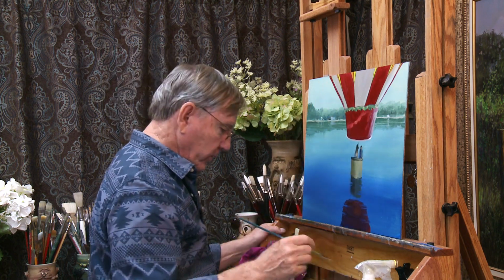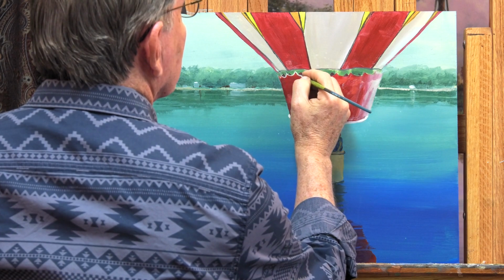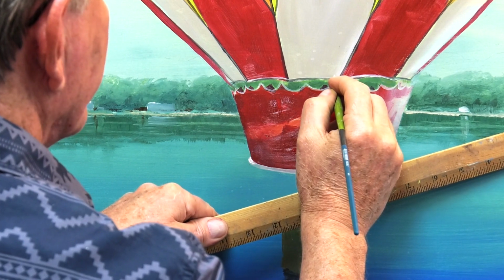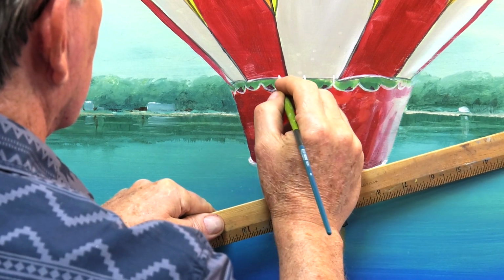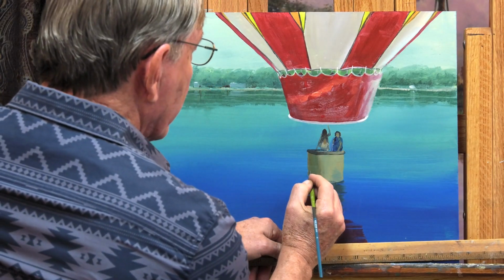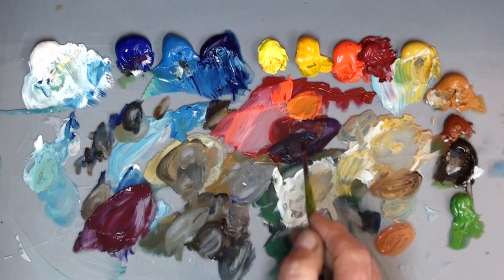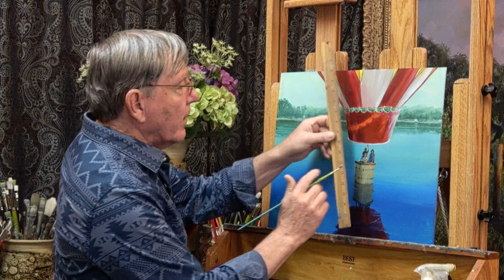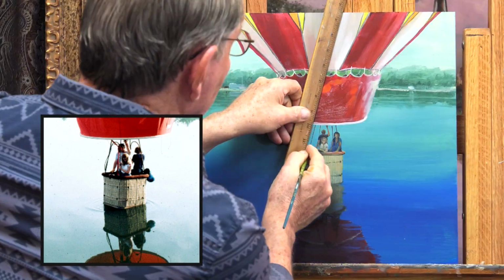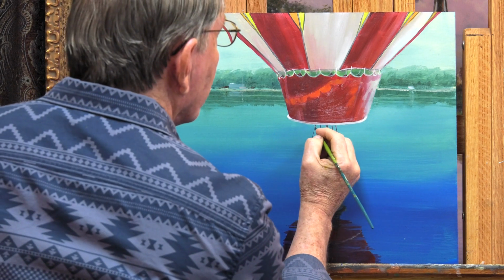Let's go back up here to the skirt. And right in here, I need to add a little more detail. And with some more pure white, this is where these attach here to the hot air balloons. Now I'll add some more detail to the basket. Just try and add kind of a wicker look here. With some dark color again, I'll add these stanchions to the basket. These are uprights that hold the burner in place and attach to the hot air balloon.